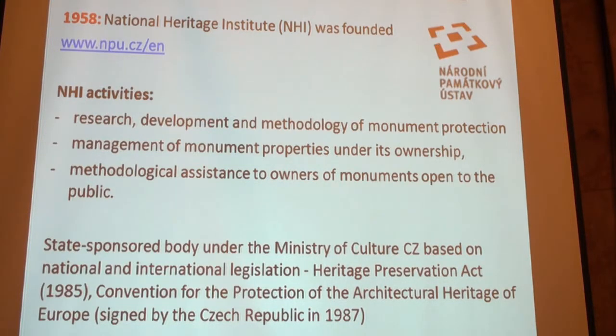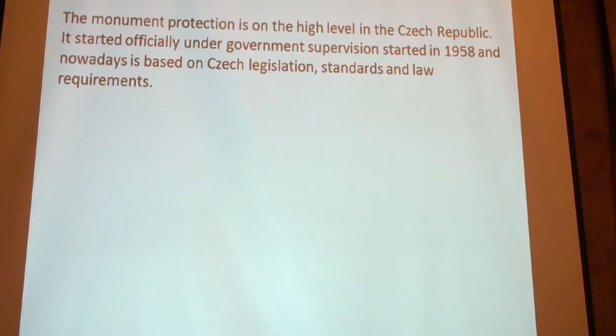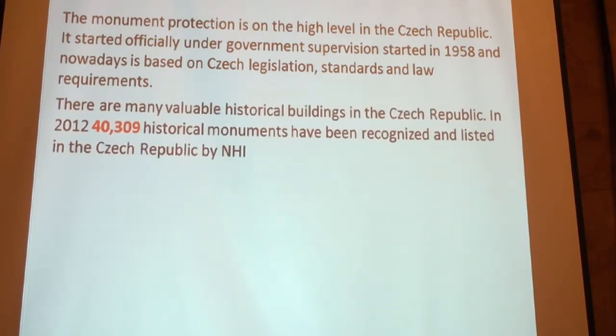We have the Heritage Preservation Act, which was signed in 1985, and the Czech Republic also signed the Convention for the Protection of the Architectural Heritage of Europe in 1987. The monument protection itself is on a very high level in the Czech Republic. As mentioned before, it started under government supervision in the late 50s, and it is based on Czech legislation. In 2012, we have 40,000 historical monuments listed in the Czech Republic.